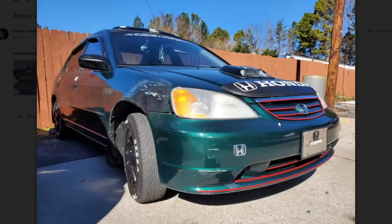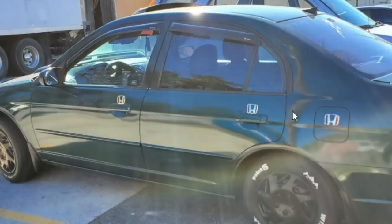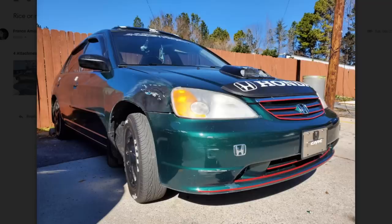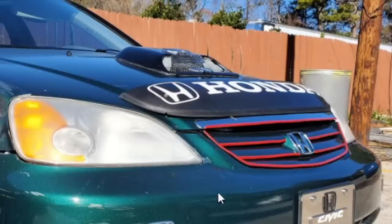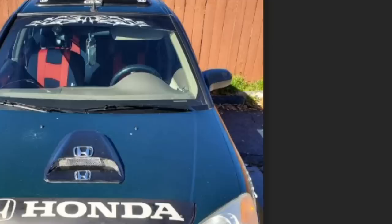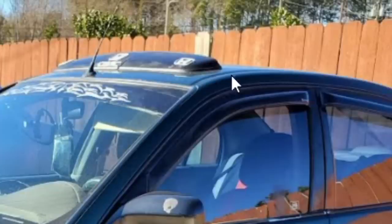Oh my god, man. This is like when a lot of people say that Hondas are the best cars in the world. This is kind of what I picture they drive. Honda badge is everywhere. He's got tire lettering. He's got hubcaps. He's got the whole package right here. Red accents. Honda bug guard. But it's not even a bug guard. What is that? It's obviously not meant for this car or something. But fake hood scoop. He's got a little weather guard for his sunroof, if he even actually has a sunroof, which I don't think he does. I don't know. Like, what the f?